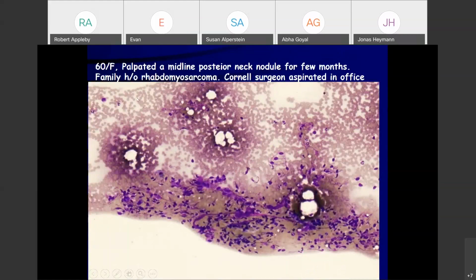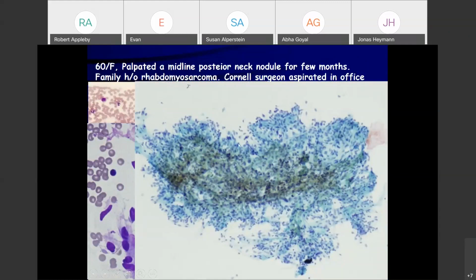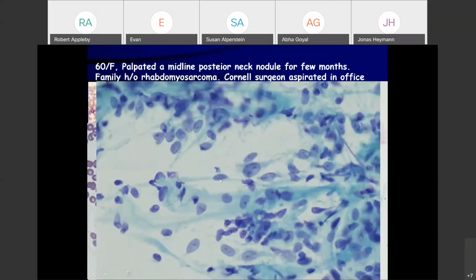And there's a man with a midline posterior neck nodule for a few months. Family history of rectal leiomyosarcoma. So the doctor aspirated in his office, and I just see some spindle cells, not much. The width is about the same as a red blood cell. On ultrafast PAP, you have blank spindle cells and these brownish capillaries. And then at high power, the spindle cells are benign. They're smooth, the nuclear membrane is very pale. So I just said low-grade spindle cell neoplasm.